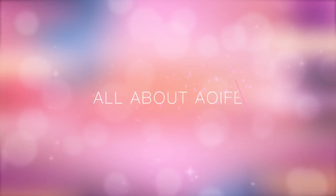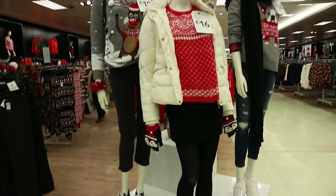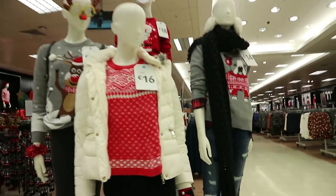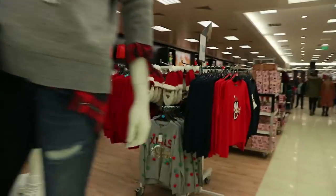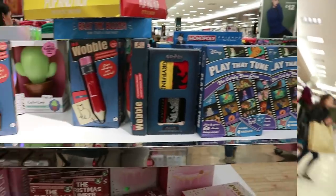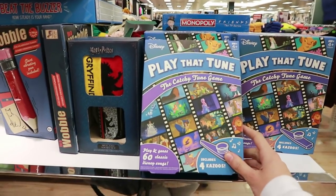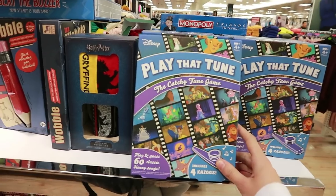And now let's go shopping. Lots of Christmas bits. Christmas season is definitely here. Lots of Christmas jumpers, Christmas gift sets. Look at all these cute little Christmas sets. What is that? Play that tune. The catchy tune game.